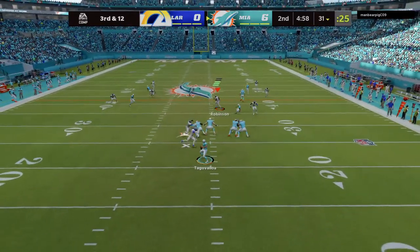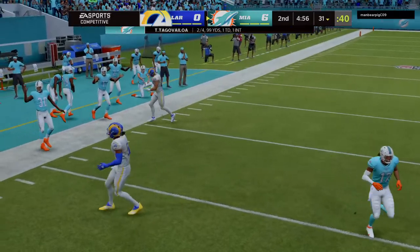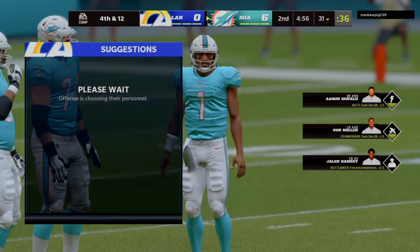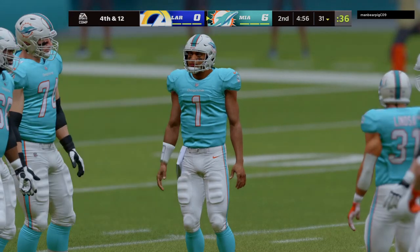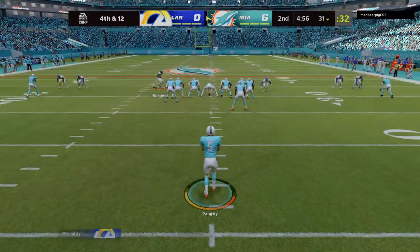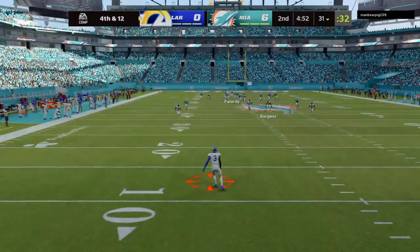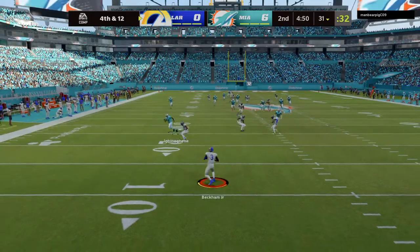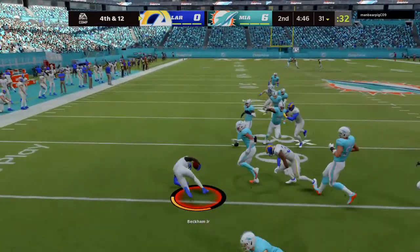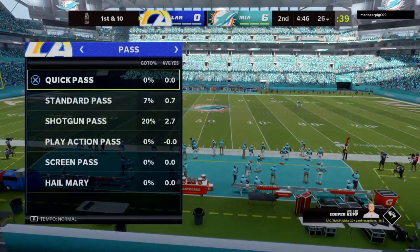Throwing is Tagovailoa on 3rd down here. And that is incomplete. How about some applause for the defense there? They forced him to throw that one into coverage, and just like that, they're staring at a 4th down. Well done. So on 4th down, kicking it away here, Michael Pilardi. Here's Beckham. A pretty good punt, but a nice 13-yard return.